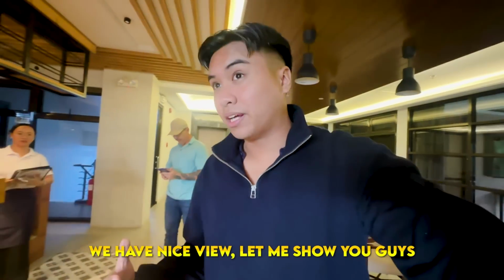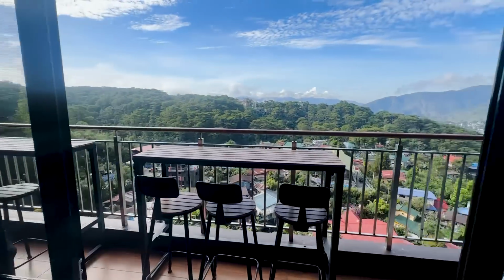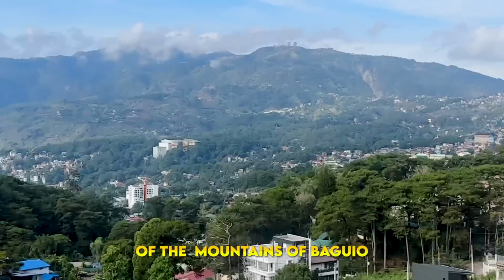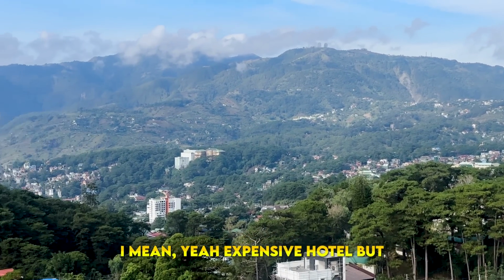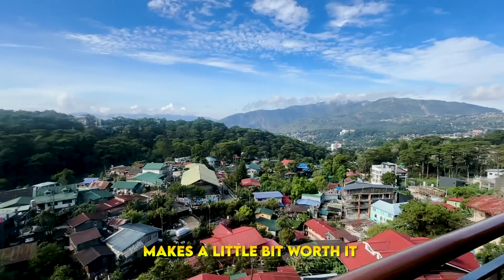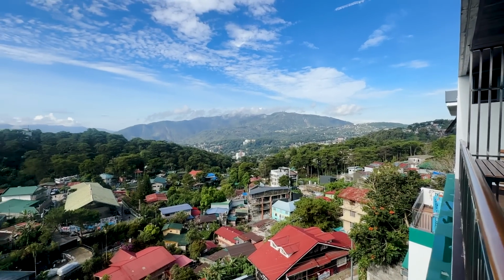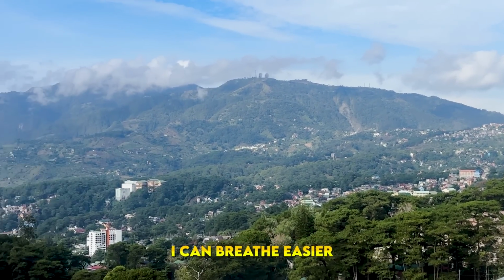But you have a nice view. Let me show you guys this. Nothing wrong with that, the price for that. Oh wow, look at this, guys. Absolutely gorgeous view of the mountains of Baguio. Yeah, expensive hotel, but a view like this makes it a little bit worth it. Yeah, I can breathe easier. Oh yeah, for sure.